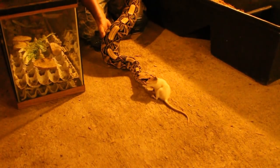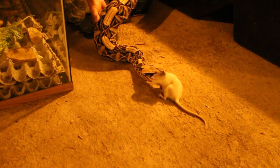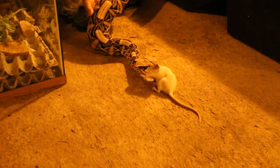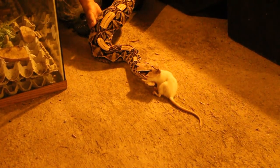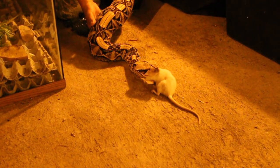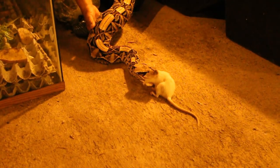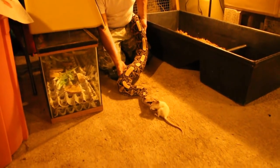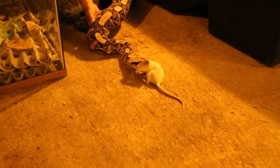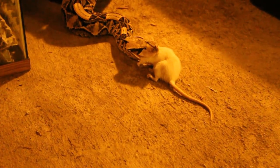She's real heavy. She's a slow eater. Once she gets going, she'll stab it with her fangs as she swallows it. So get a good look at those fangs when she starts manipulating them to push the rat down her throat. You'll see how big they are.